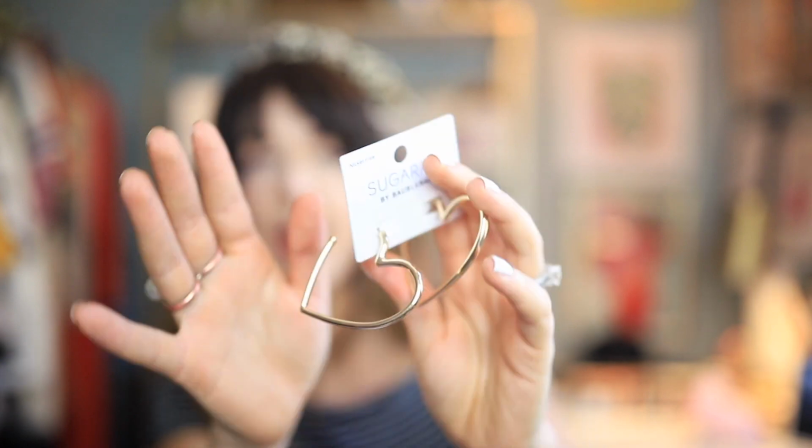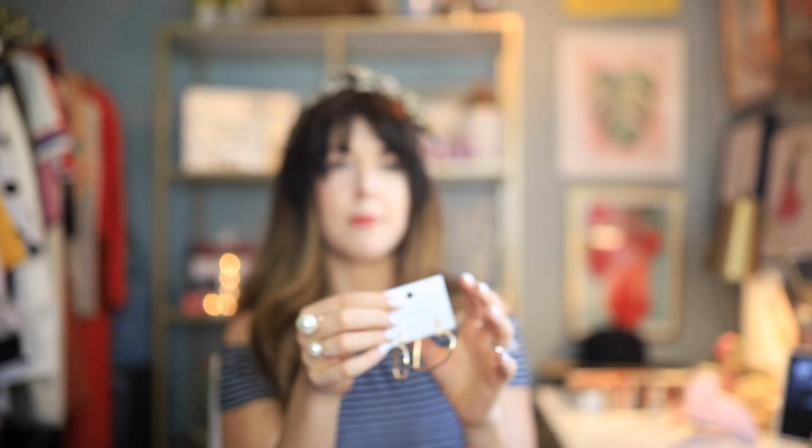How cute is that? Honestly, I saw some just like this at Madewell that were way more expensive than these. I'm pretty sure it doesn't have the price tag on these, but the Sugarfix by BaubleBar earrings always run around $9 to $12, depending on the earring. So they're super affordable, cute earrings and jewelry that they make. I don't know why I said earrings twice. They make all other kinds of jewelry too, but I always love their earrings.